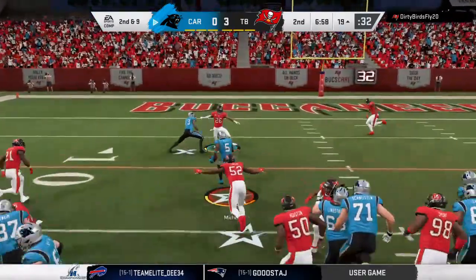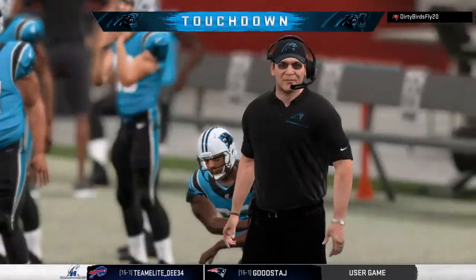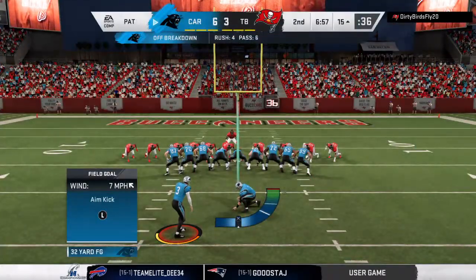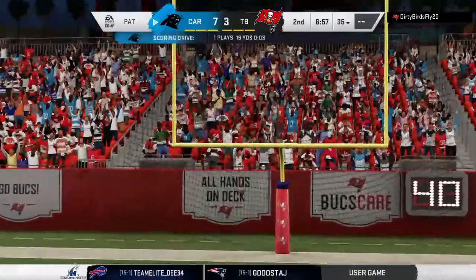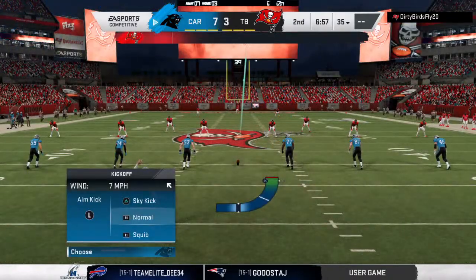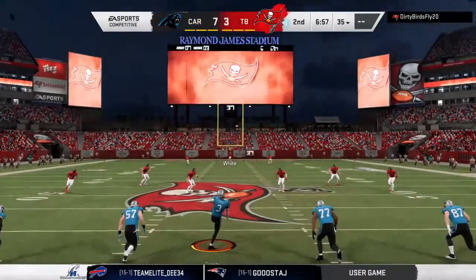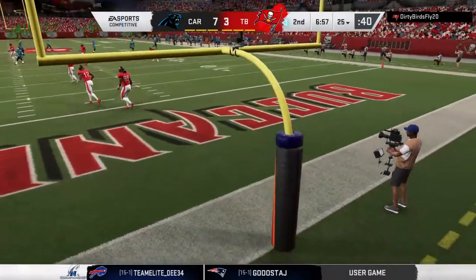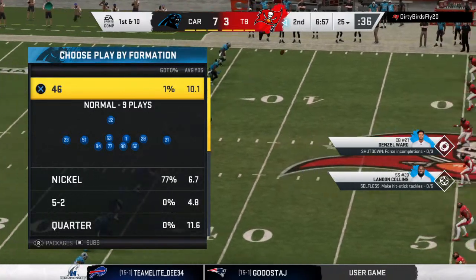On second down, Michel. And he'll take this into the end zone. Touchdown, Carolina. Scampering home from 19 yards out. And the Panthers have taken the lead. Crosby connects on the extra point, and that makes it a 7-3 lead. Now after the touchdown, here's Crosby to kick it away. And they will not get a chance to return this one as it's through the end zone for a touchback.